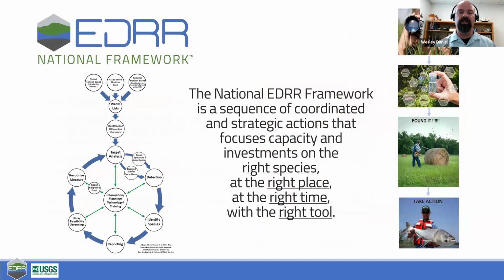This is one of those efforts at thinking critically about a new product that we want to develop as part of the National EDRR framework, and trying to do a little co-production with our stakeholders to make sure we're not overdeveloping it. Because the EDRR framework, when you boil it down, is about four things. It's about focusing on capacity so we can find the right species at the right place, at the right time, with the right tool to do something about it. That's at the heart of what early detection and rapid response is about: trying to find those species in time, before they are established, when we still have a means to control them.